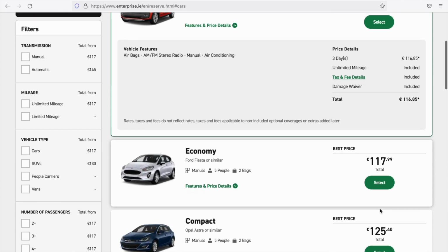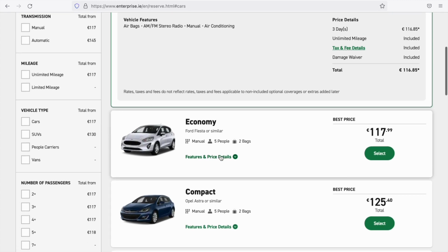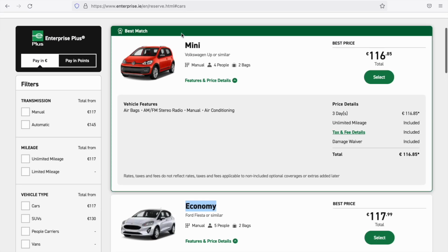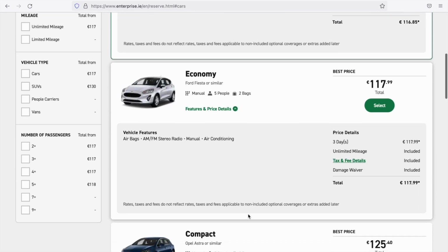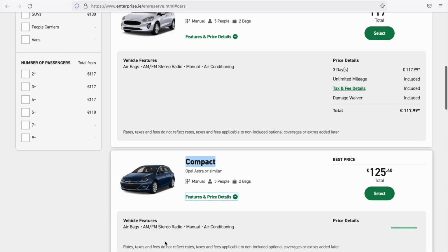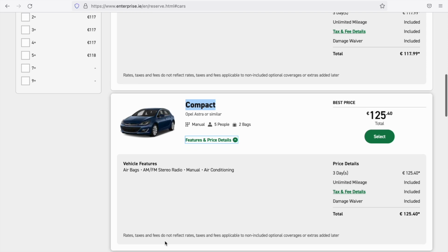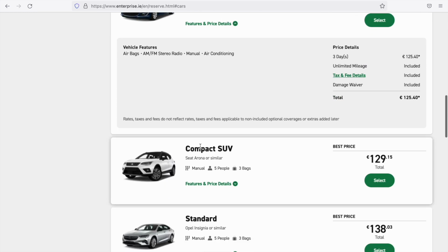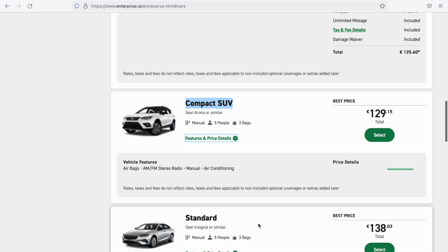Now likewise, you can see for economy cars, and you can also see, like, in the Mini they are giving you Volkswagen, in the economy Ford Fiesta, in compact they are giving you Opel Astra, similar kind of car, right? So it's a good one. Now in the compact SUV again, here you can see everything is included for the duration of 3 days. And likewise in the compact SUV you can see all the details again.